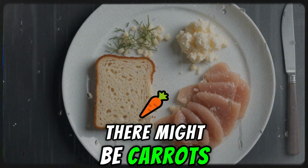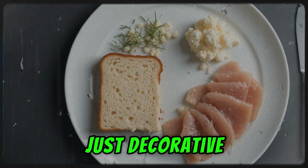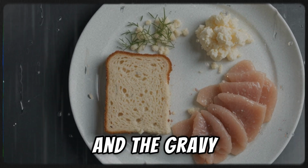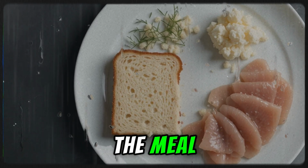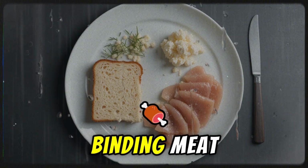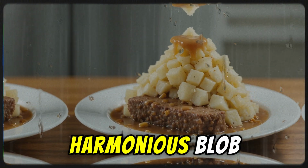There might be carrots, maybe peas. You hope they're vegetables and not just decorative. They add color and the illusion of balance. And the gravy. Oh, the gravy. Thick, salty, and poured not so much to flavor the meal, but to unite it. It acts like a culinary glue binding meat, potatoes, and mystery veggies into one harmonious blob.